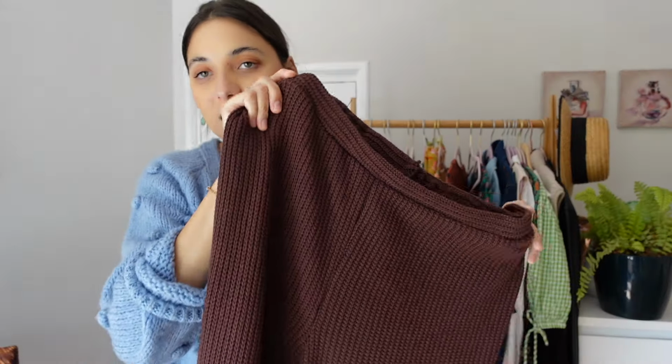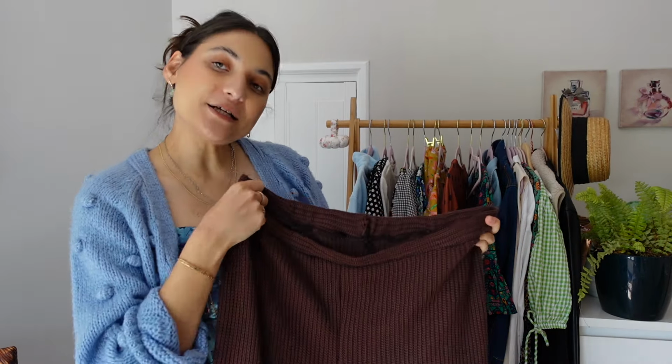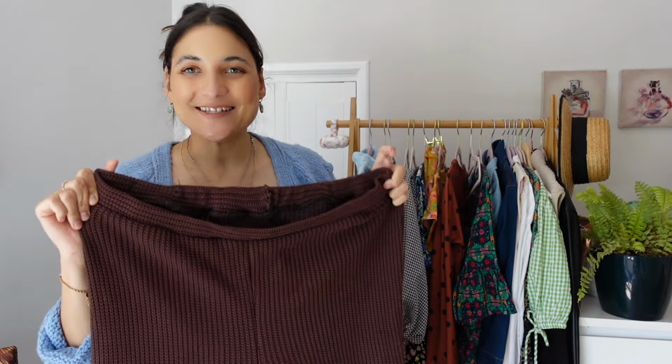But again, first time using this kind of fabric, so really love how this looks. And yeah, I can't wait to make the matching tops. I will update you on that once these are done.